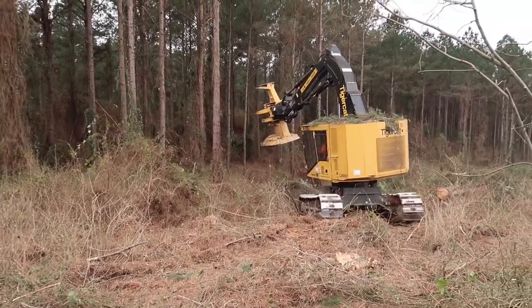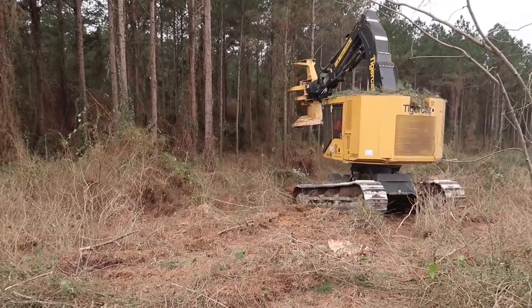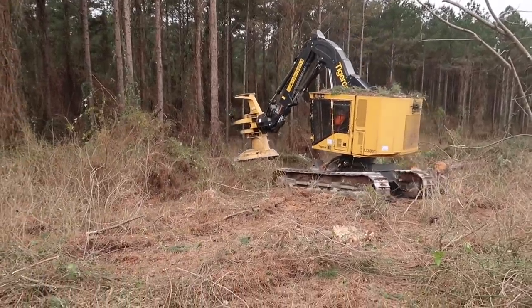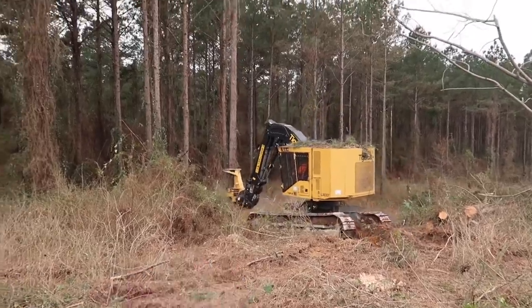It does have a button in it that you can mash and hold that button down. And while you hold that button down, it will keep it level. It will level it right there. See, he's constantly adjusting it.